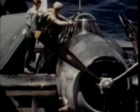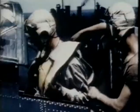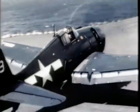Flying an F6F Hellcat at night off an aircraft carrier deck is the most exciting and dangerous assignment any pilot could undertake. Some men dropped out of the Marines rather than face the risk of night flying aerial combat, guided only by radar systems that were still being developed and very unreliable.